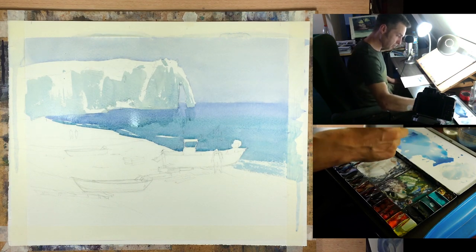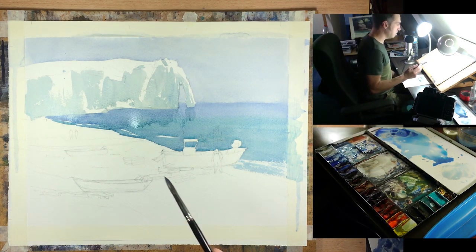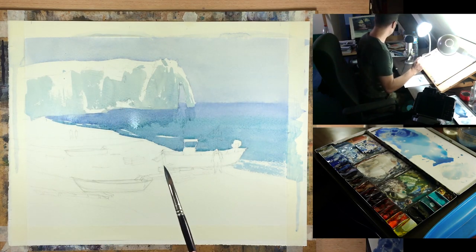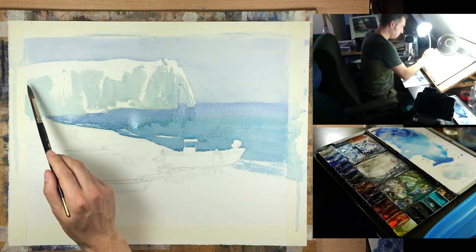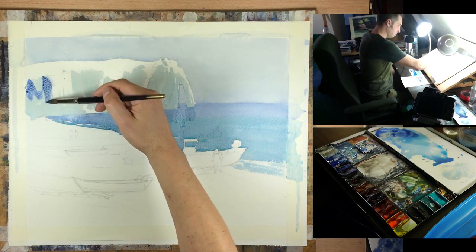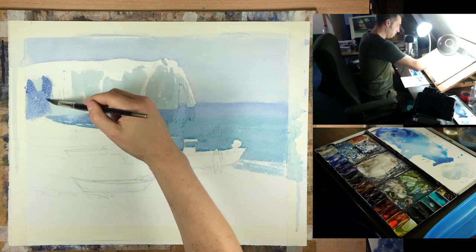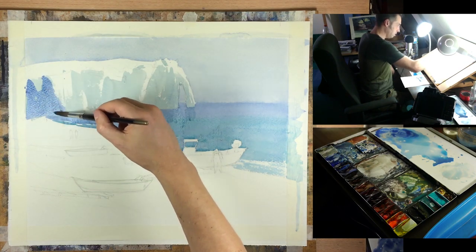Ultramarine blue with the dark shadows and the cliffs. Come here. I'm going very blue here. But that's okay. The shadow goes right down here.